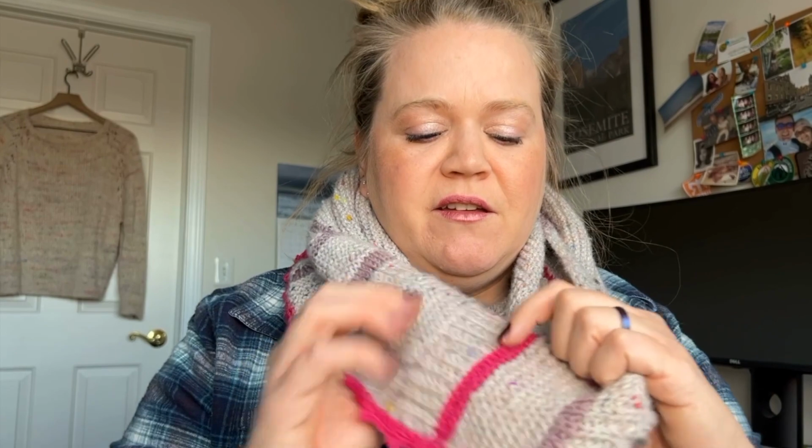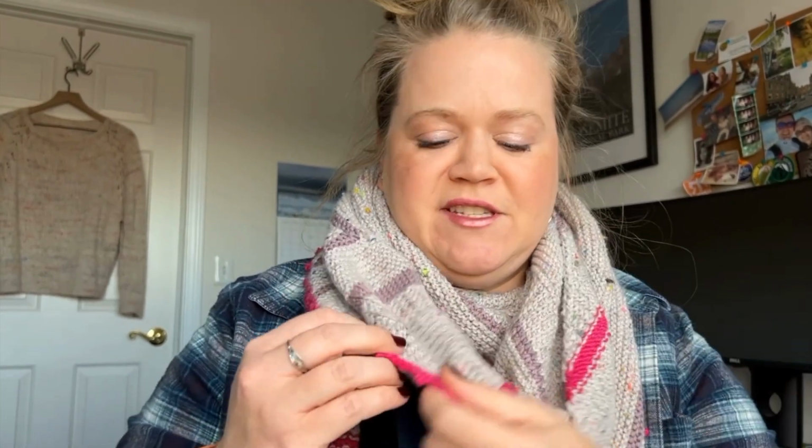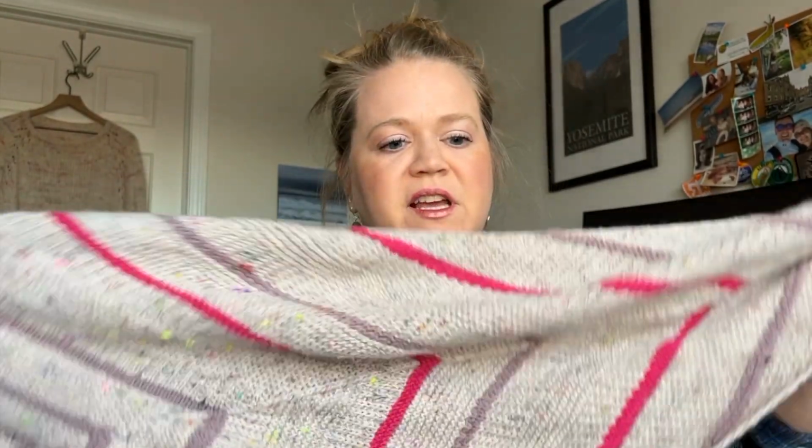I used Hedgehog Fibers Tweedy for the main color. It's just a beautiful neutral yarn with these little flecks of color in it, and I just absolutely love it. The contrast colors are just some yarns I had in my stash. I used this hot pink merino wool, and I can't even remember the name of the yarn. I will try to look it up, and I can show you guys what it looks like.